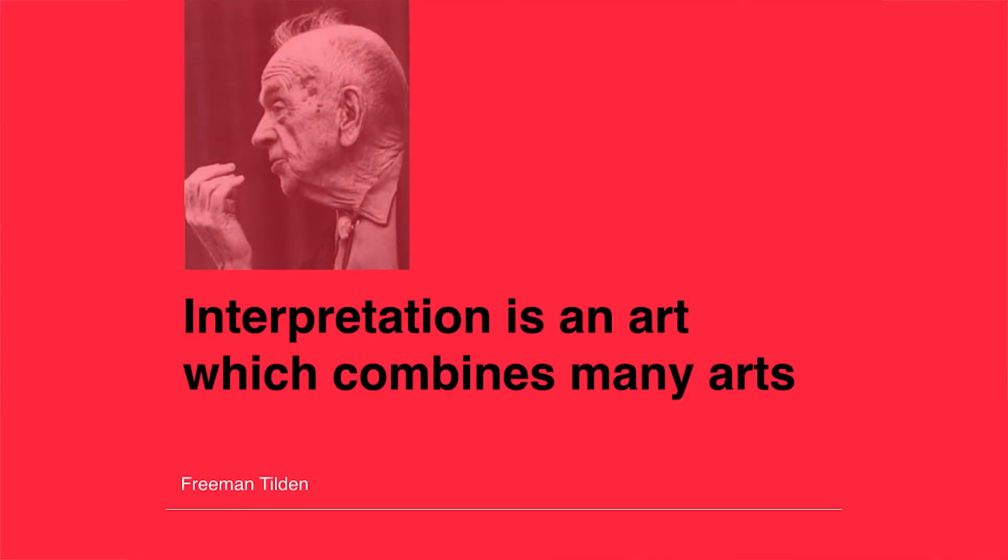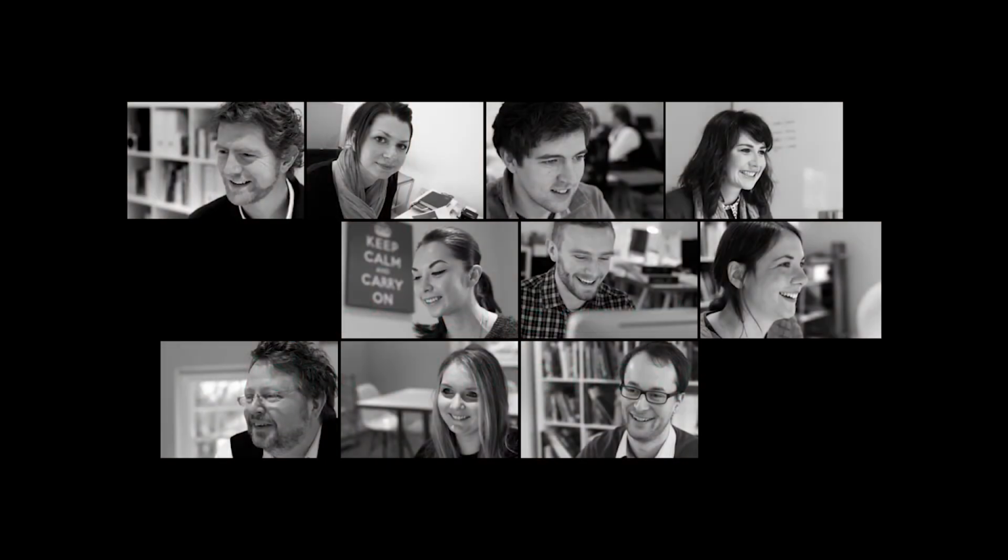We all agree with this one. Interpretation is an art, which combines many arts. And just to give you a quick indication of how many arts it does involve, there's me, not quite sure what I do. There's Sandra, head of design, Andrew, graphic design, Helen, design manager, Sarah, interpretive planner, Chris, designer, Michelle, project manager, Rebecca, working with project manager to support and manage all the projects, Richard, marketing and design, and Andrew.